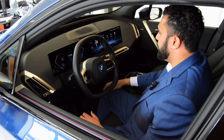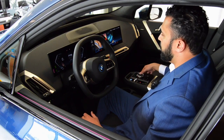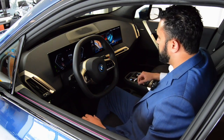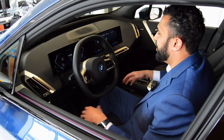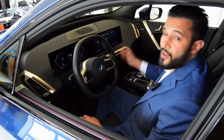You also have the ability to change your drive modes by hitting the button over here. Not only will that change the transmission, the power output, it'll also change the driver's seat, which gives you a little bit more bolster support as well. There's a lot of new features in this car, and there's a lot to love about it.